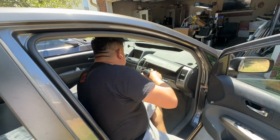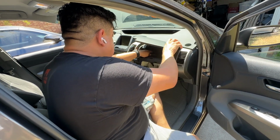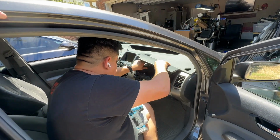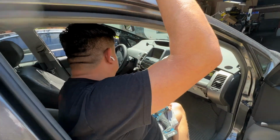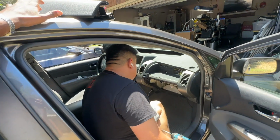So we need to remove the whole dashboard. I need access to record. You wouldn't happen to have any screens for that middle screen, because mine's dimming right there? I need that thing replaced too, actually. I can check it out right now.